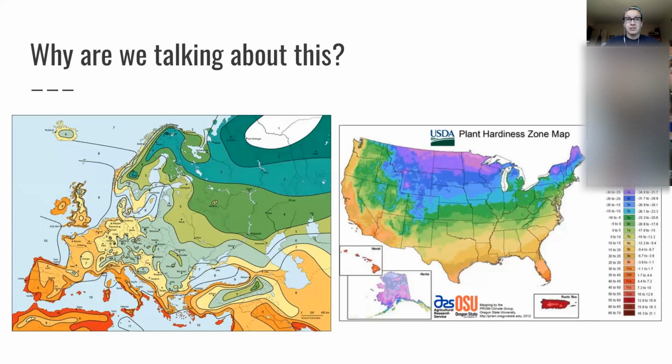And I'm also talking to you about gardening today because it's about time for all of us to start planting things. And so these are some cool maps that you can find online, and they are the plant hardiness zones. So there's one for Europe there, and then there's one for the US. And the different zones have to do with the different climates. And so these maps can really help you understand when it's time to start planting your things outside.